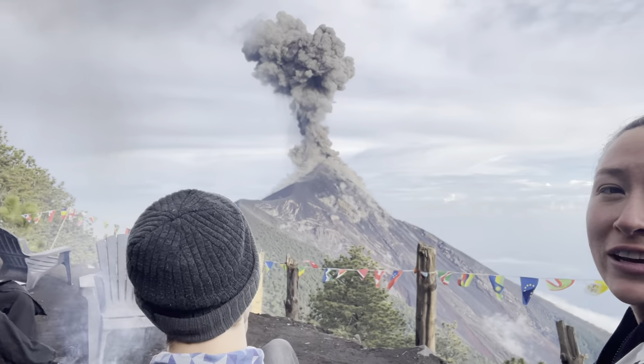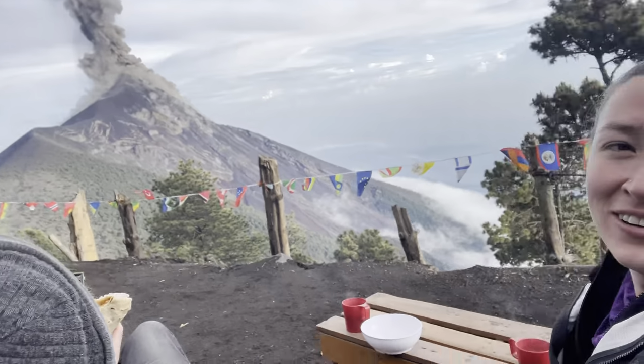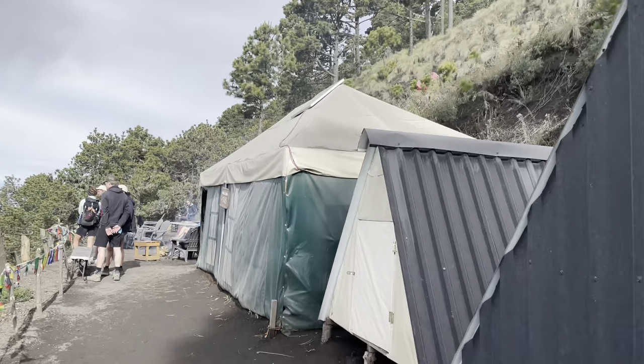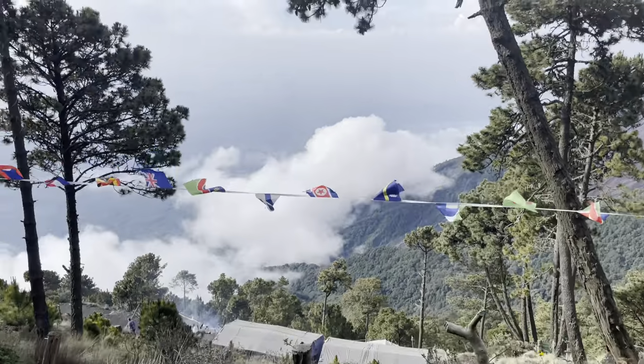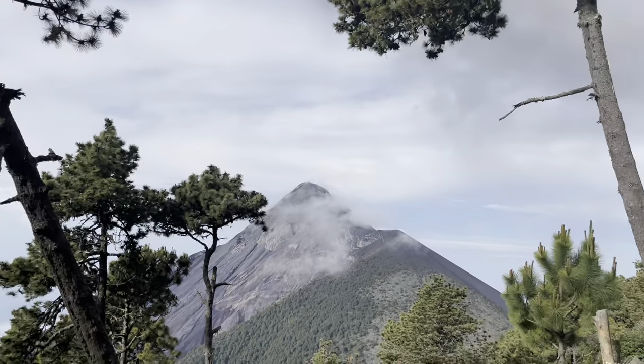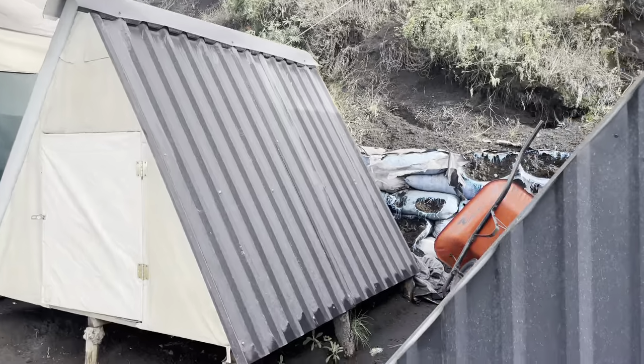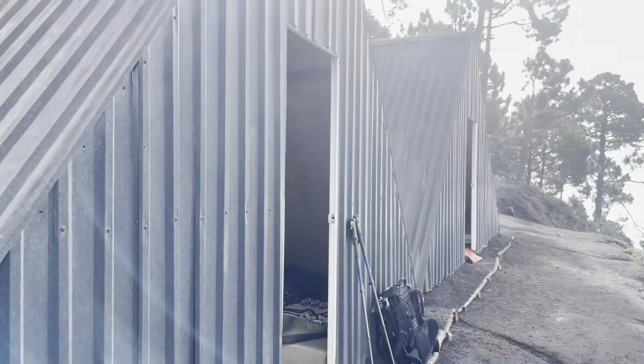We're eating breakfast while the volcano is just exploding in front of us. What a life. Those are our beds. So there's 8 people in a room. That's actually pretty nice. You come out here, you've got a volcano here, and another one over here. That one erupted all night long. It was super awesome.